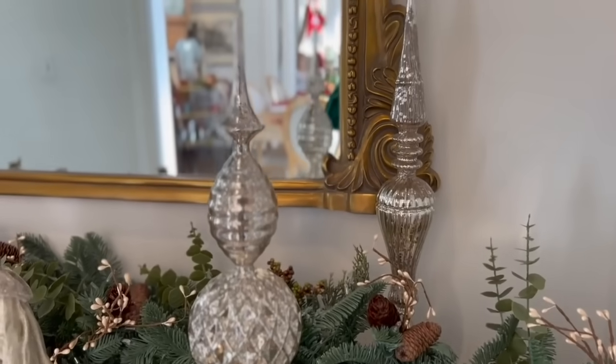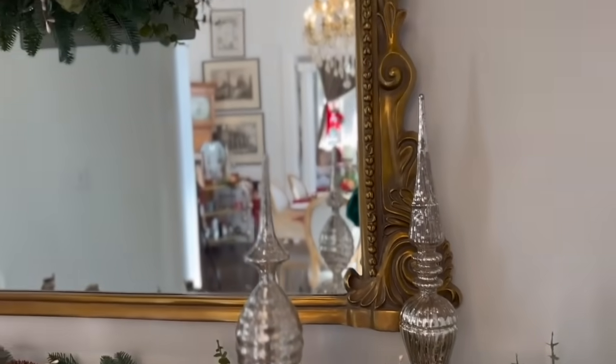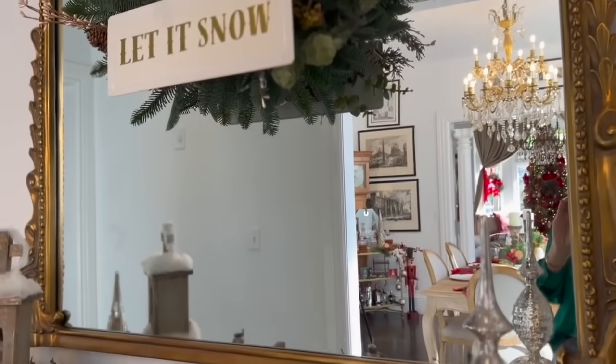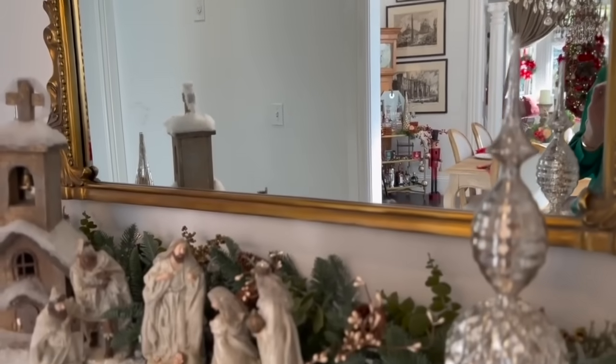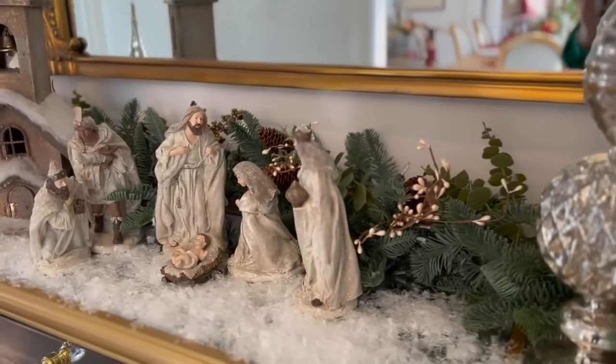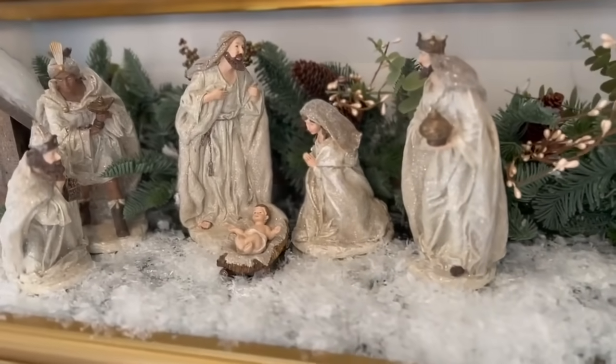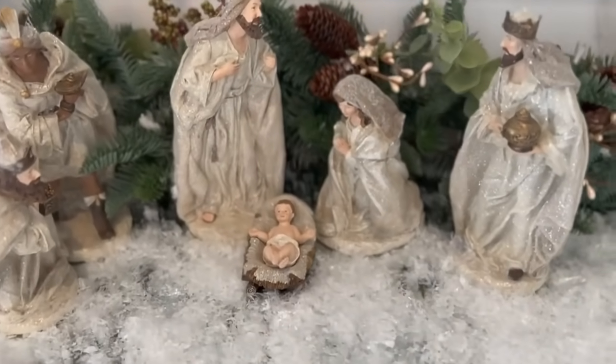I added some really pretty mercury glass just to bring in a Victorian feel to the space. Our house is an 1891 Victorian, so I always like to keep things pretty traditional in here, but I added some snow just to create a nice vignette where we can celebrate the season.